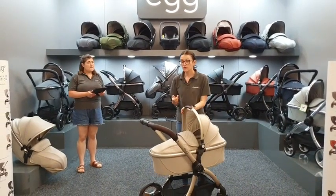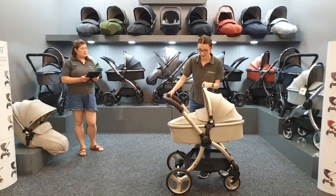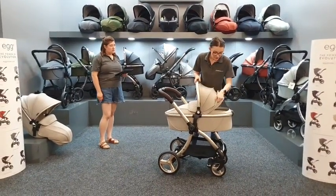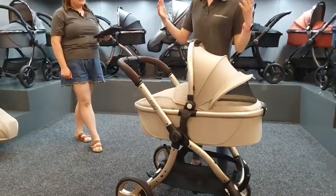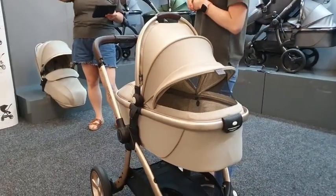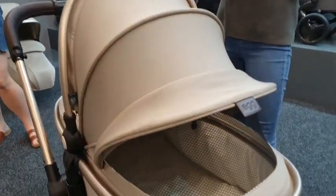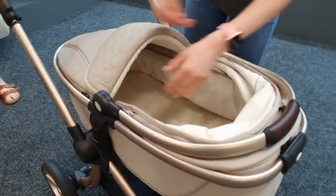Carrycot, they've added some really lovely features. If anyone has the original egg, they'll probably now notice some differences from the original egg to egg 2. Now it's got ventilation at the back. It's longer: a longer Carrycot, longer seat, longer chassis. Basically, it had a bit of a growth spurt. The egg has literally grown, but it's really nice. It's got some lovely finished details on here.